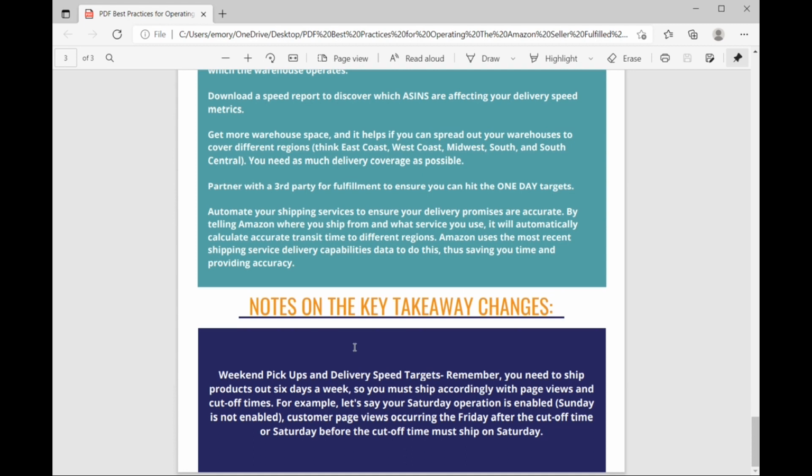Okay, so quick note here on the changes. For your weekend pickups and delivery speed targets, just remember that you need to ship products out 6 days a week. So you must ship accordingly with page views and cutoff times. So for example, let's say your Saturday operation is enabled. So Sunday would not be. Customer page views occurring the Friday after the cutoff time or the Saturday before the cutoff time must ship on Saturday.